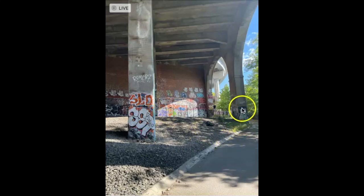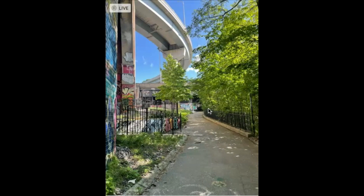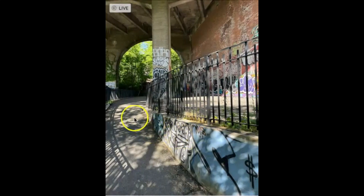So we're going to come up here. The skate park would be straight ahead, but I'm going to make a left because it's quicker to where I want to go. See, this leads to the skate park. All right, I'm going to make the left. And we're going to go here through this desolate area.